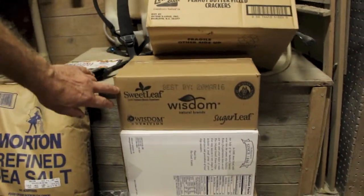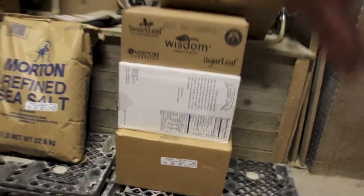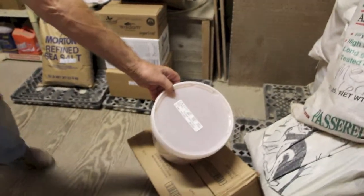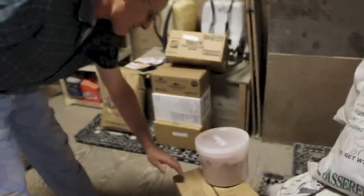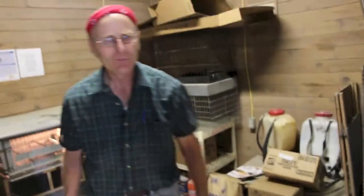Here's stevia. I can't quite tell what these others are, but we'll move over. Here's 5 pounds of cayenne pepper. Here's some theater style microwave popcorn.